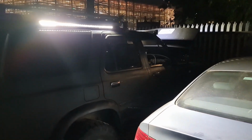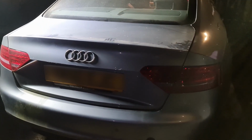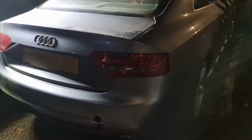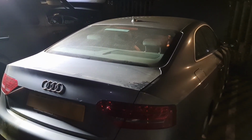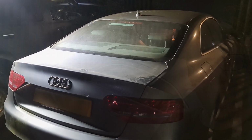So it's got a bit dark now, and we've moved it backwards and forwards. It's gone backwards and been pushed forwards. Handbrake came off right. And that's going to be a case of looking at the engine, getting the injectors out, and a train going past.